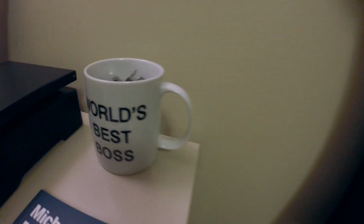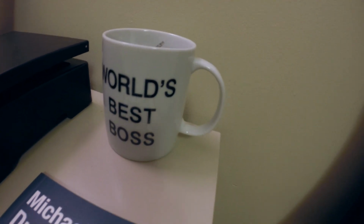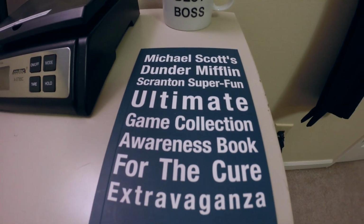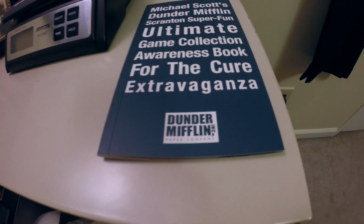To go along with that, I have the World's Best Boss coffee mug, which is not an original screen-used prop. That is just something from the NBC fan store, as well as this Michael Scott, Dunder Mifflin, Scranton Super Fun Ultimate Game Collection Awareness Book for the Cure Extravaganza, which I really don't even know what it is, to be honest with you. I've never even opened that. Kind of weird that way.